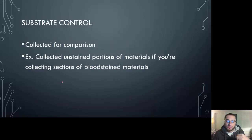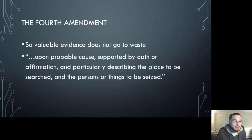You're going to collect substrate control. So if you have these garments that have blood on them, you want to also collect garments that don't have blood on them to compare. Collect unstained portions of materials if you're collecting sections of blood-stained materials. If you have this huge, giant curtain and you don't want to submit the entire curtain to the crime lab, and you're just cutting out a big portion of that curtain, make sure you're also including portions of that curtain that don't have any blood on it, so you can compare. Well, we found formaldehyde on the blood. Well, was there formaldehyde on the entire curtain, or was it just in that blood, and that's why it was on that curtain?